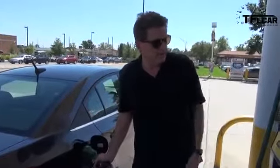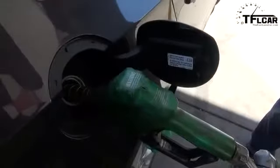All right, here we go. Fueling it up. There we go, it's all full. And when we come back, we'll do the exact same thing. When it clicks, that's when we know we filled it up. I know it's not the most scientific way of doing this, but it works, and it works very well.